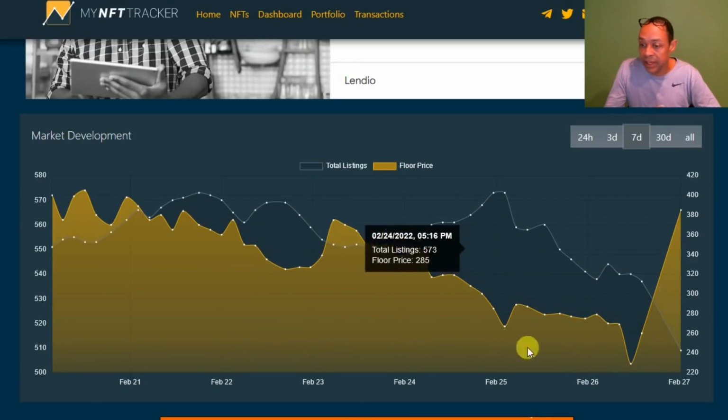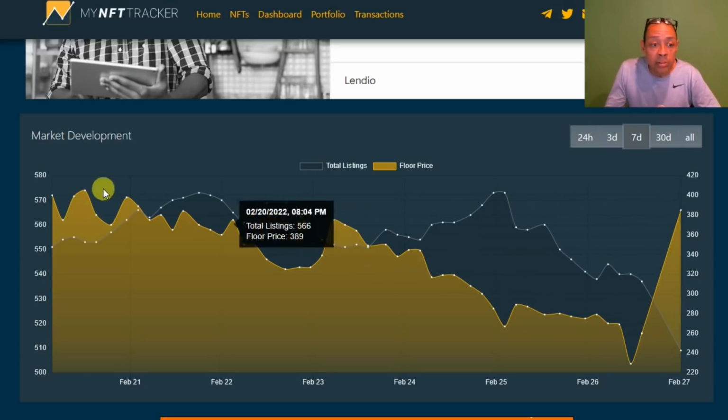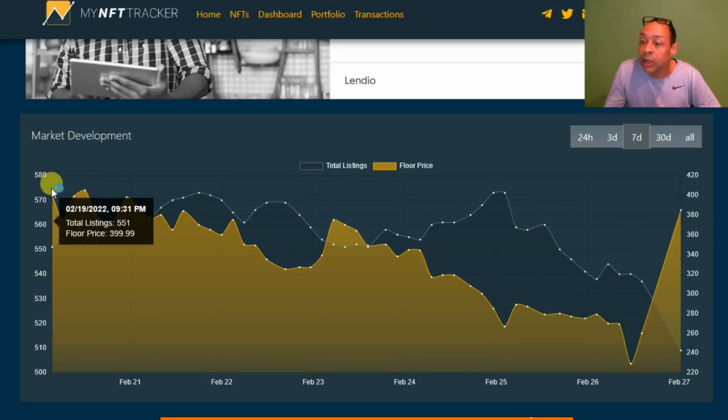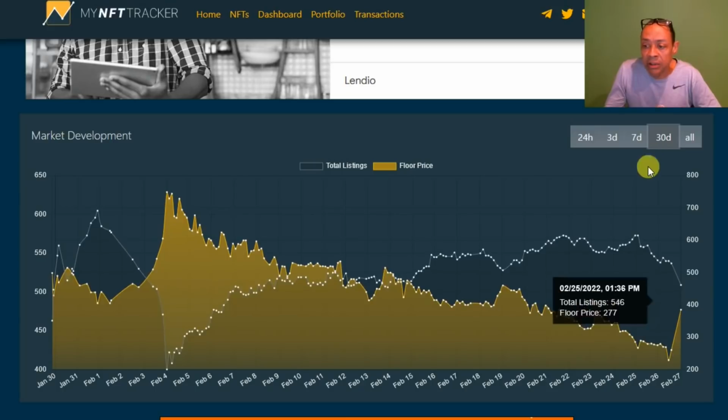Looks good on the 7-day. That's quite a dead cat bounce right there, taking it almost back to the 400 mark that we were at at the beginning of the week. So let's zoom out and see what the 30-day looks like.